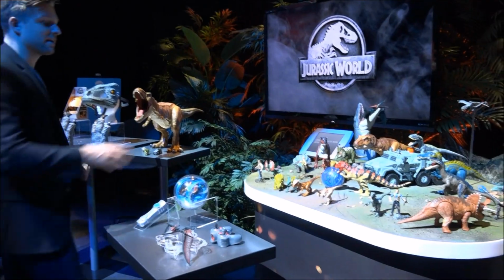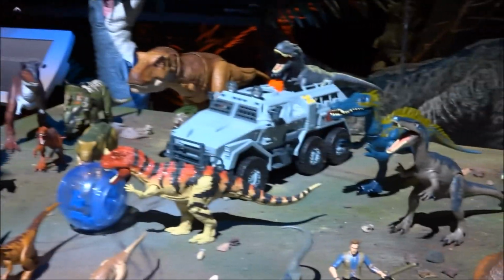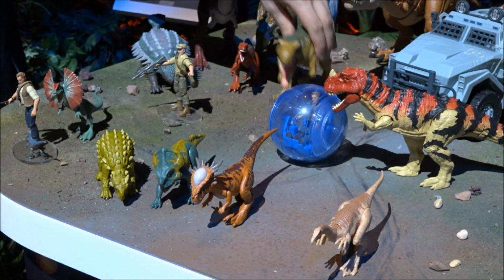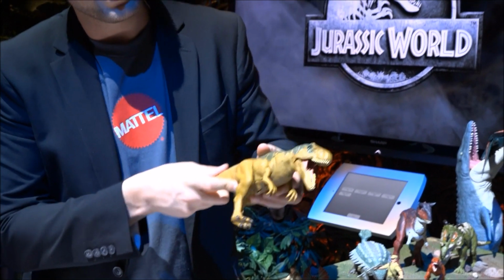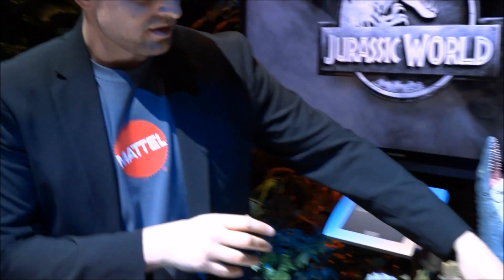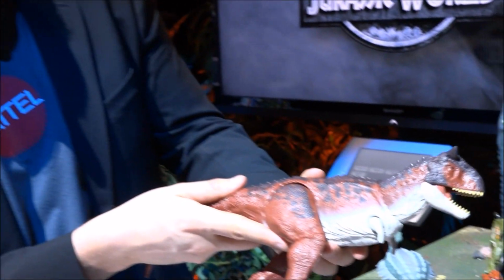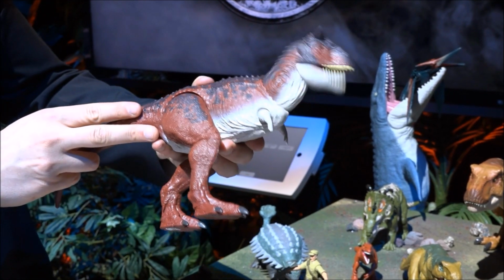Now within our line, we've got our Attack Pack series. There's smaller species of dinosaurs, including the Stigmalock. We also have Blue, the Velociraptor, which was a breakout character in the first film. She'll be returning in the second film. Moving up in size, we have our Roarivores. They have authentic sound features, as well as action features pertaining to the species of dinosaur. Going even larger, we have our Attack Action dinosaurs, like our Carnotaurus, which has an enhanced feature.